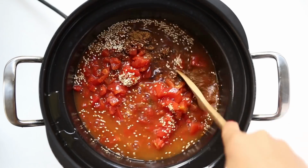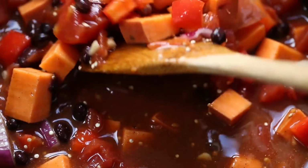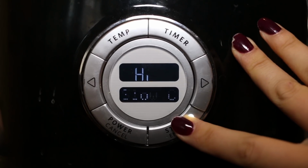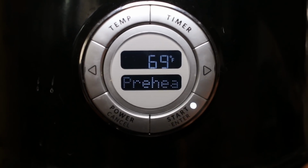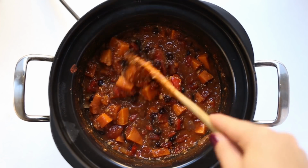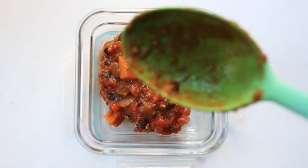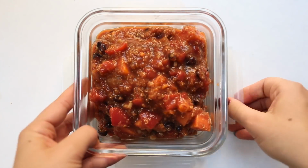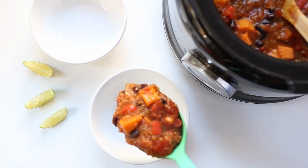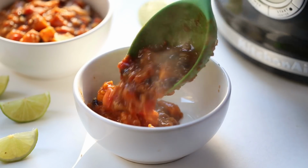And basically just set this on high for 4 to 5 hours. And then just let it cook until it's thick and the sweet potatoes are totally tender and the quinoa has cooked through. And for serving, I love to serve this with sliced avocado on top. Sometimes I also have it with tortilla chips, or I like to have it with a slice of avocado toast on the side. This is a really filling dinner.